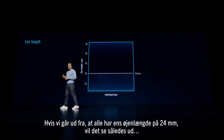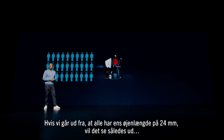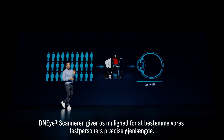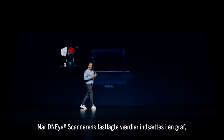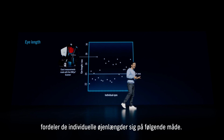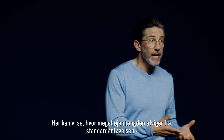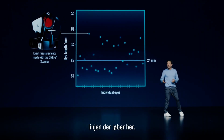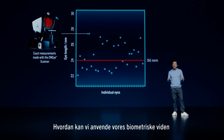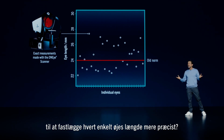If we assume they all have the same eye length of 24 millimeters, it looks like this. With the D&I scanner, we can determine the actual eye length of our test persons. When we put these determined D&I scanner values into a graph, the individual eye length values distribute as follows. Here, we can see how much eye length deviates from the standard assumption, the line that goes here. This raised the question: how can we use our biometric knowledge to determine the length of each eye more precisely?